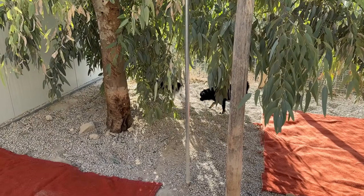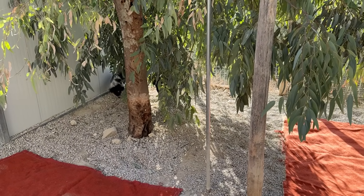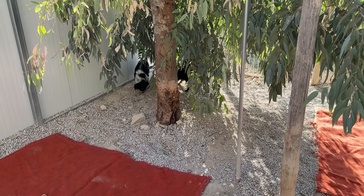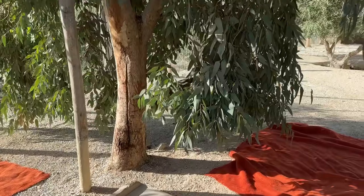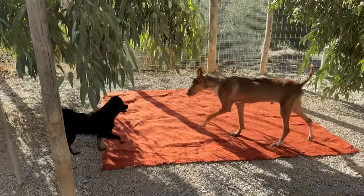So, Jet has moved with his friends into the new area, that huge area, and they love it so much. And little Daisy with Freddy and with Tolis, they moved into this area here.